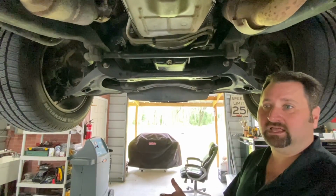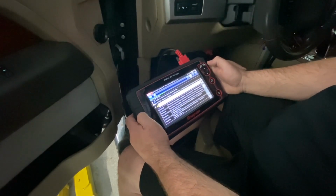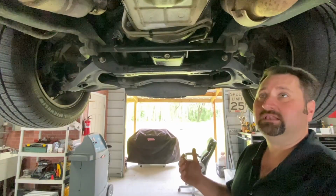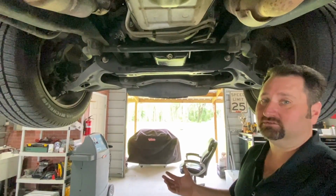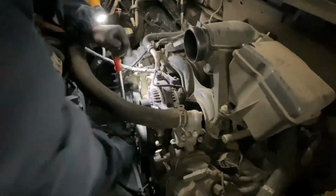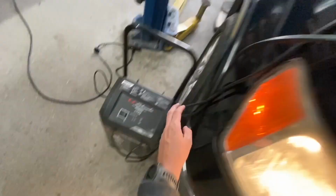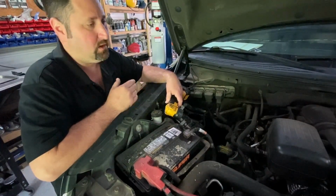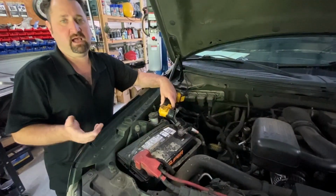The check engine light was on. We pulled the codes. We had multiple codes for oxygen sensors, catalytic converters. So now you're talking about catalytic converters in this truck. That can be a $2,000 repair all by itself, not including the AC repairs, the oil leaks, the steering rack. These are just the quick things that we saw right there. It's not feasible to put that much money into it because we're not going to get it out.